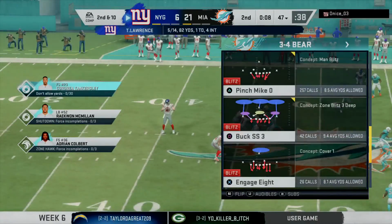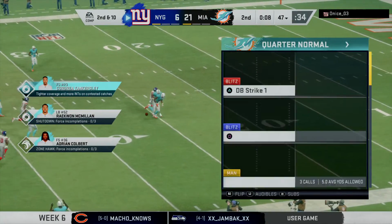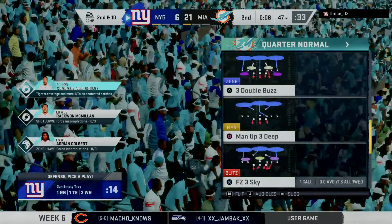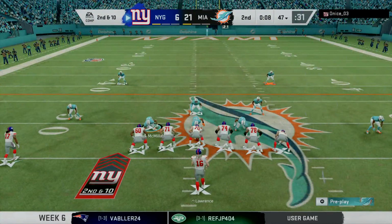Incomplete, and we're down to 8 seconds now. Incomplete from the contact. Brings up 2nd and 10. So after the incompletion on 1st, now 2nd and 10.